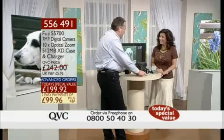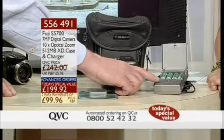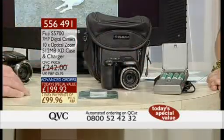Yeah, excellent. Also, we're giving you the worldwide travel charger and 4 rechargeable batteries. This worldwide travel charger will work anywhere in the world because you know there's different voltages, like in the States and Japan, 110 volt where we use 240 over here. This charger automatically senses the voltage and will change accordingly so that it will work anywhere in the world.